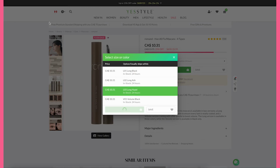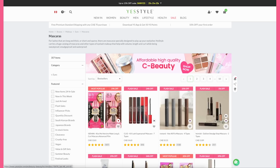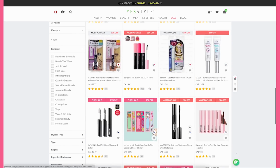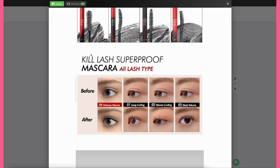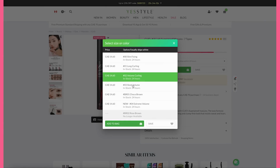I love brown mascara. So let's see, there's a Clio one that I know a lot of people wear. I think it might be the Kill Lash Superproof. Yeah, I think it was the Clio one. Oh, do they have different colors too? Oh, what? No. Rose brown, long curling, volume curling, sleek volume, choco brown. Let's go with volume curling.